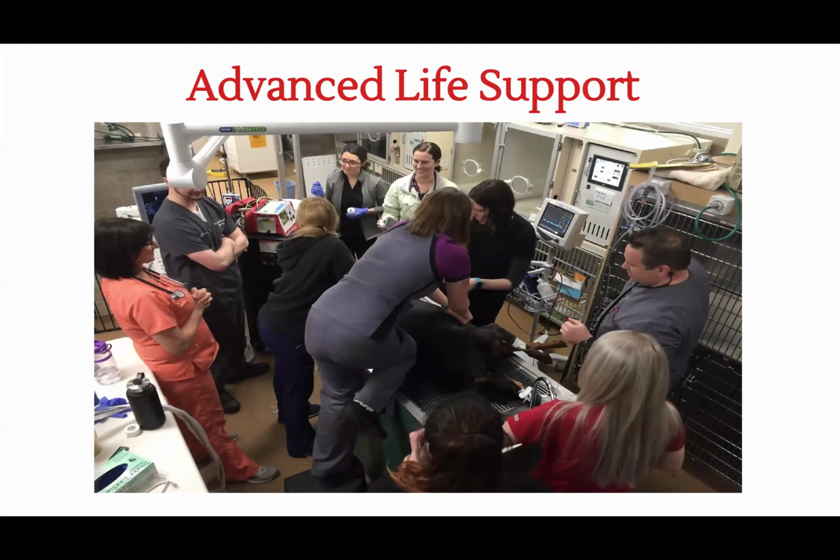So an idea of what advanced life support looks like, there's lots of people. There's a lot of things happening all at once, and there's a lot of members of the team that each have their own job that they're working on as a collective effort. The thing that I want to remind people, and I'll touch on this a little bit later as well, is that there is absolutely such a thing as too many people for a CPR code. We'll talk about roles a little bit coming up here shortly.